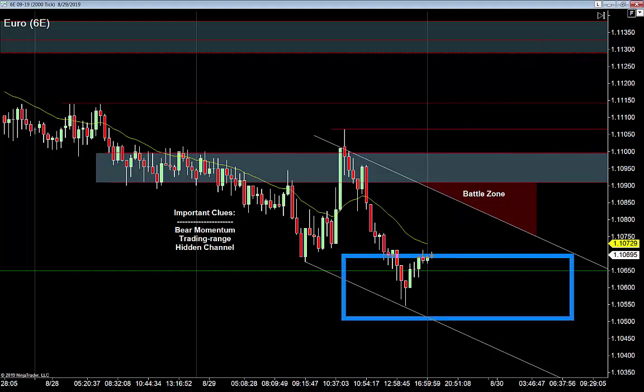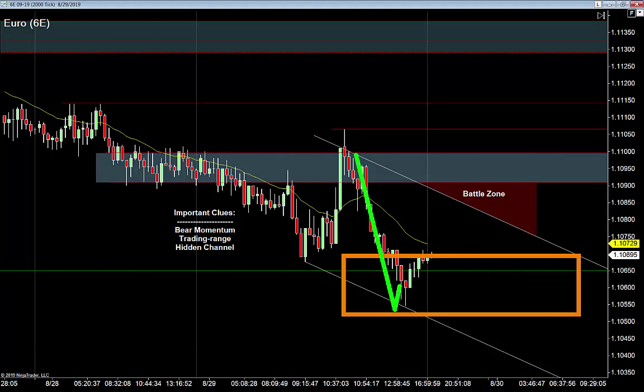Don't forget, we may go sideways here. If we do go sideways, mark up your range. Use that range to find a new battle zone. Okay, we'll do that obviously together in the trade room.